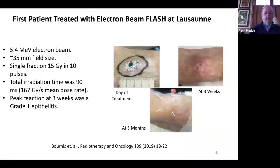Peak reaction for the skin was at 3 weeks, but it was only a grade one. It was not a moist desquamation, it was a dry desquamation. And at 5 months, you see that there's really no evidence of much cosmesis problems.